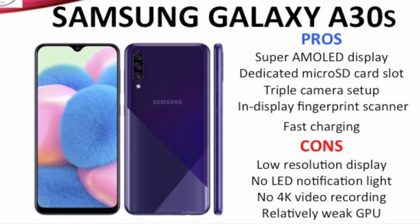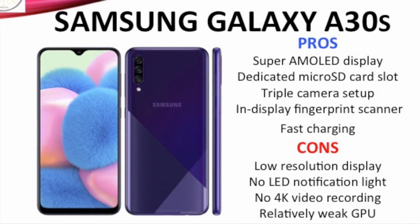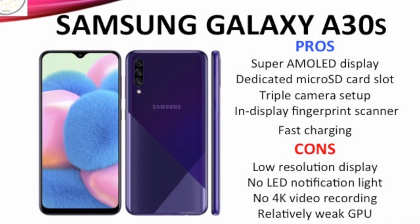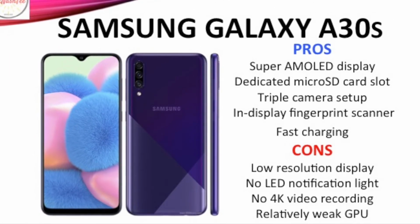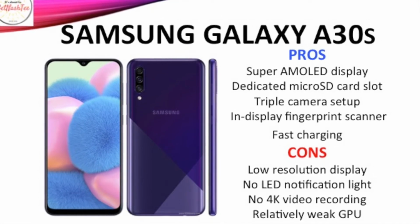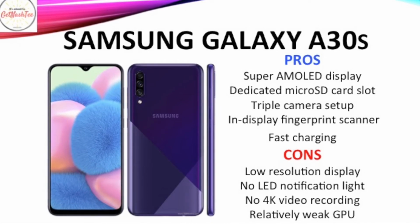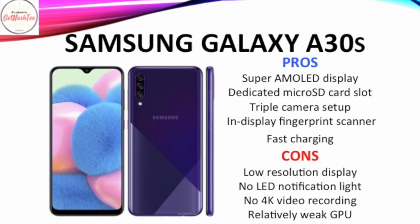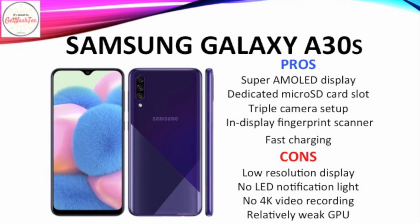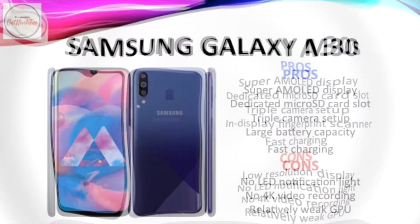Add 1,000 pesos more and you get the Samsung Galaxy A30s, which has a Super AMOLED display, a dedicated microSD card slot, a triple camera setup, an in-display fingerprint scanner, and fast charging support. However, the resolution gets downgraded. It also has no LED notification light, no 4K video recording, and a relatively weak GPU.